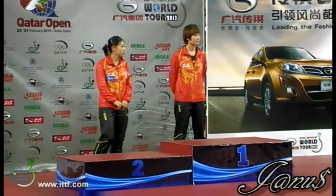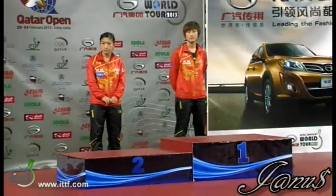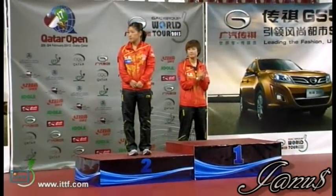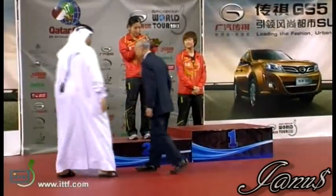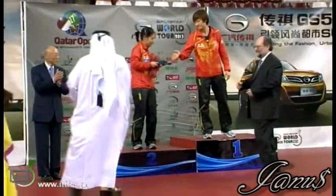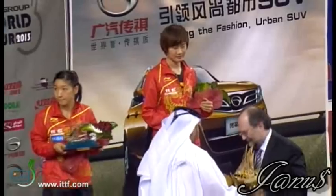First of all, congratulations to the runner-up of the men's singles event, Liu Shiwen from China. Being presented by Mr. Koitura, ITTF Executive Vice President. Congratulations, Ding Ning, winning the women's singles competition of the Qatar Open 2013. Awards and flowers being presented by the ITTF President, Adham Sharara.